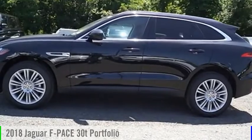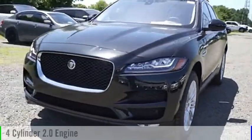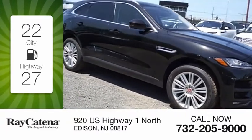Make a great choice today with the 2018 F-Pace. This vehicle is powered by an all-wheel drive, four-cylinder, 2.0-liter engine. Great fuel efficiency saves you money by requiring fewer trips to the gas station.